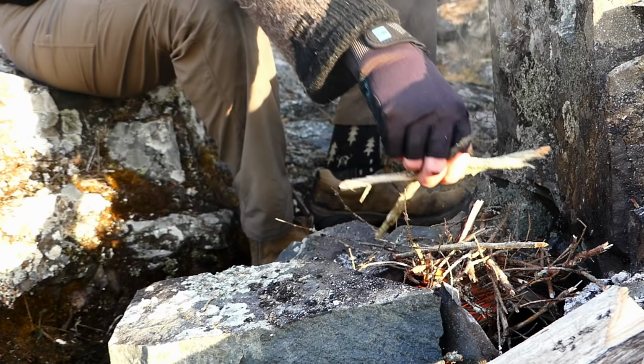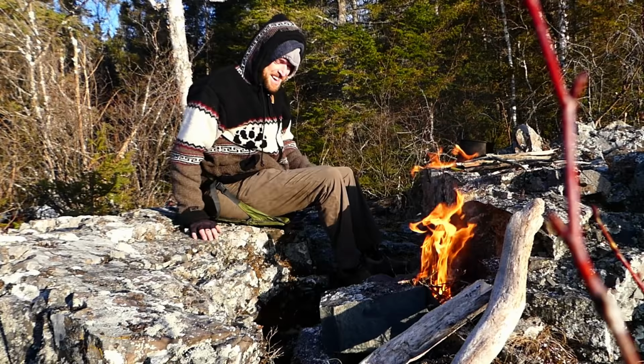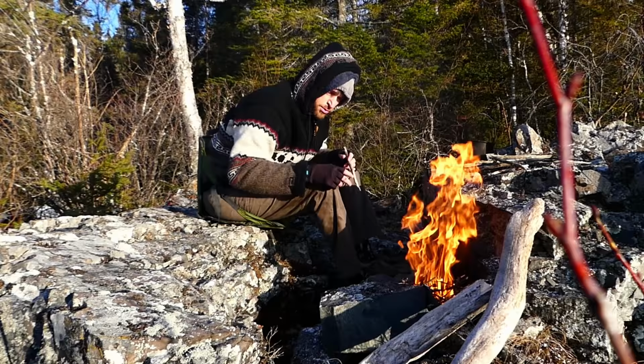Oh, this fire's gonna feel good. Oh, that's nice. Whoa! That's nice. So nice. Sun's coming just over the hill just in time too. I feel immediately so much warmer with both of those. Cool morning with a chilly breeze coming off the lake. Just around freezing right now.